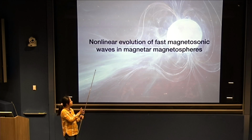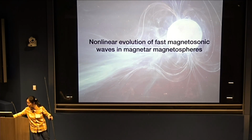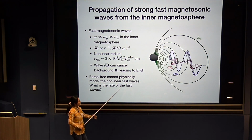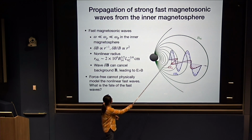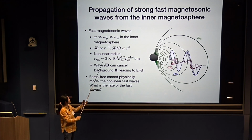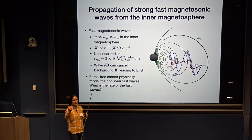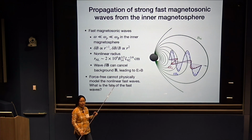All these fast waves will be in the frequency range of kilohertz. What they can do is that they can also become nonlinear in the magnetosphere. This is an illustration of what the fast wave looks like in the magnetosphere. Imagine you have this dipole magnetosphere. The fast waves are just like electromagnetic waves propagating spherically outward. So the amplitude of these fast waves goes as 1/r, as we know. But the background dipole field goes as 1/r cubed. So you can see that the amplitude of the wave over the background field grows with radius. It grows as r squared.